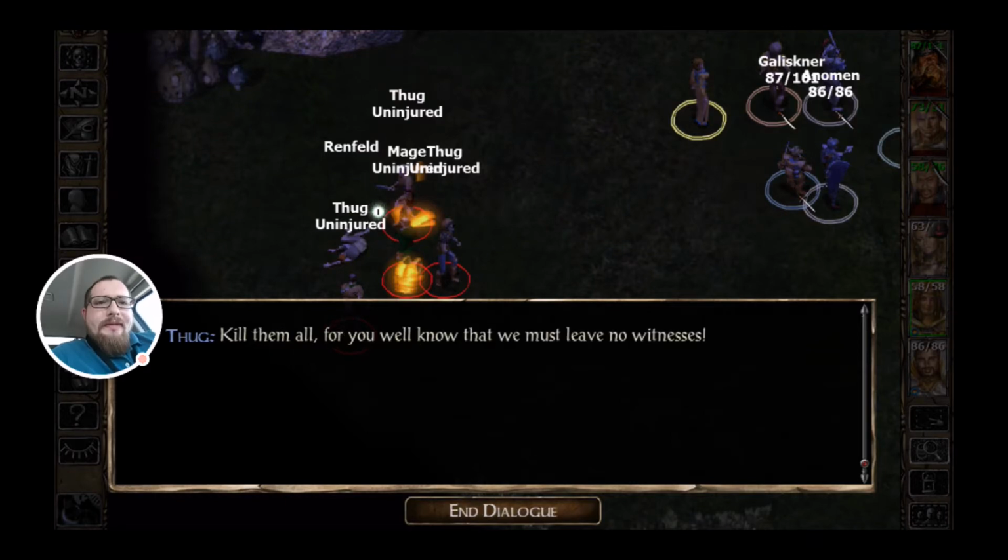Intruders are upon us. Kill them all, for we well know that we must leave no witnesses.